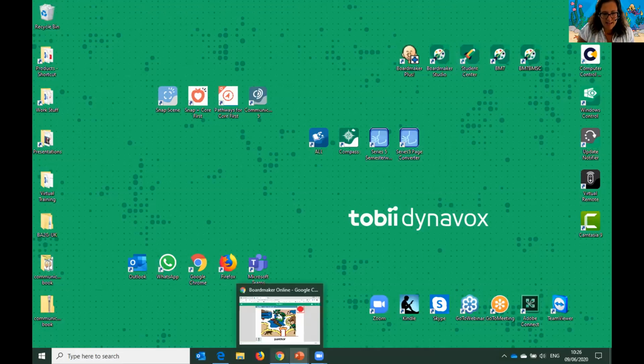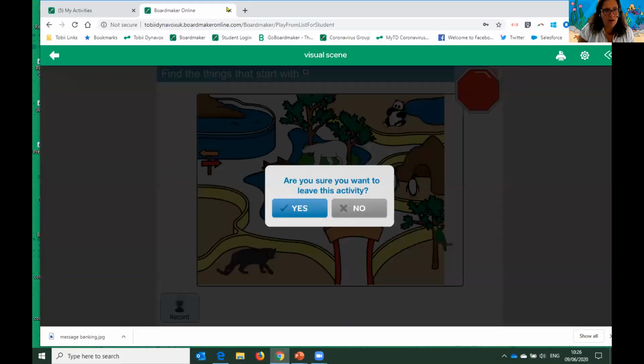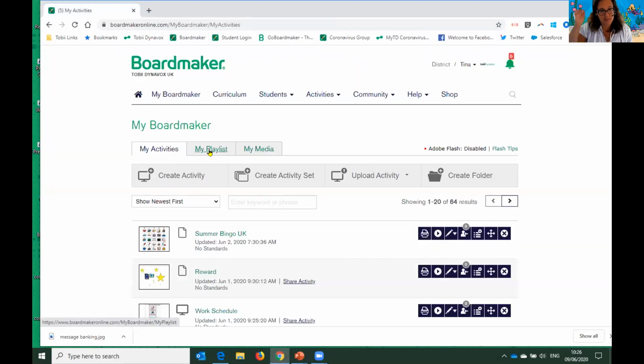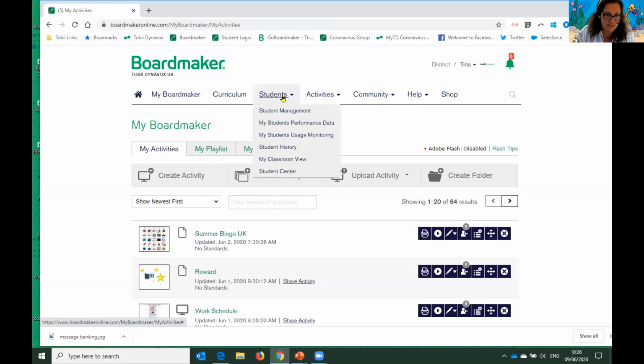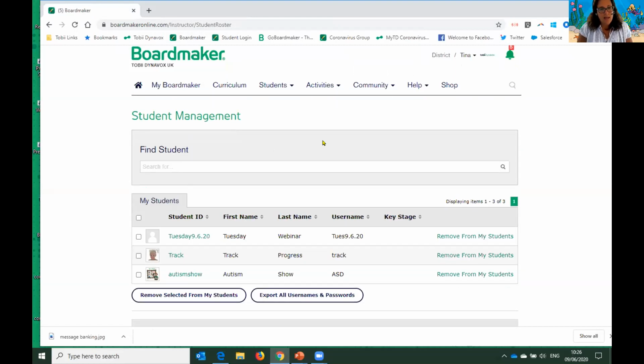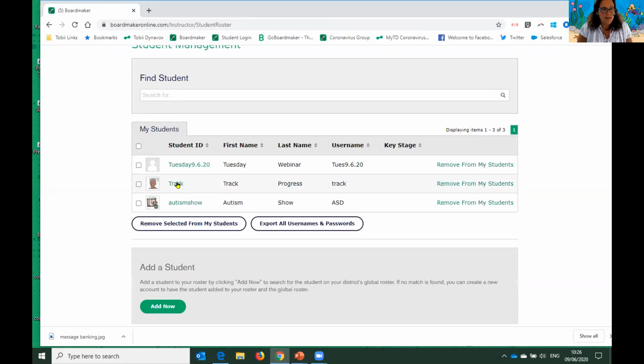Okay, so now we've assigned all that work. We've accessed it through the Student Center, both the app and online. Now I want to manage the students' work. So I can go in to students and go to student management, exactly how I created this student. And I won't use Tuesday because she's only got a couple of things. But let's go, oh no, actually I will because I think I still have the Student Center open.